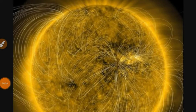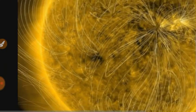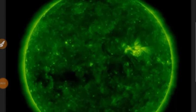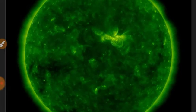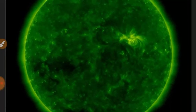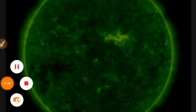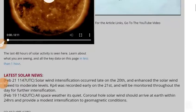And here looking at the magnetic lines in 171 angstroms. The coronal hole looks a little bit uninspired there. And here's the view in 94 angstroms. The fact that you can see that coronal hole means it's very defined. And we would not be surprised if we saw further magnetic connections as we did yesterday at the time those earthquakes struck. Heading to spaceweathernews.com for a little more data.